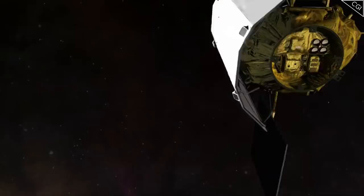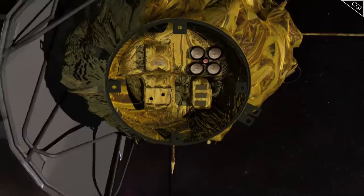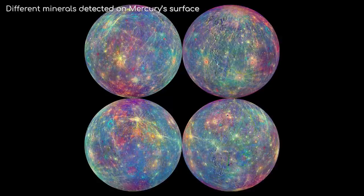MESSENGER also hosted a wide array of spectrometers. Spectrometers are important for detecting the composition of mineral deposits on the surface without actually having to take a sample. Spectrometers can also be used to detect the particles in the atmosphere.